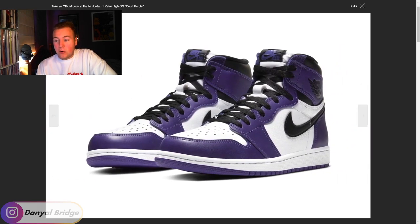It's going to be awesome to see it with purple laces, because obviously because it's an Air Jordan 1 High Retro OG, it comes with extra laces. So I reckon the extra lace colors are going to be purple and white, because you get the black ones factory laced, and then you get, I reckon, purple and white are the two extra lace colors that you get.